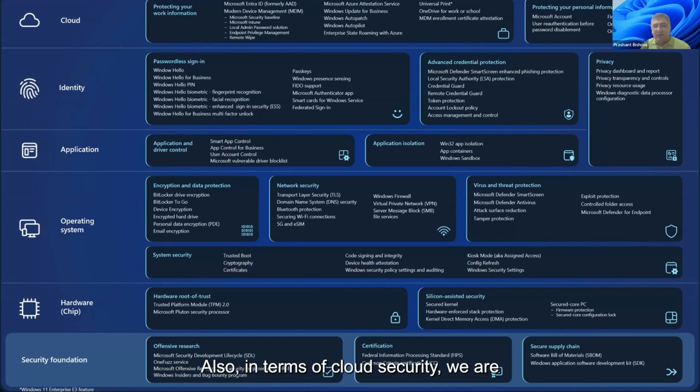Also, in terms of cloud security, we are doing a lot in terms of enhancing the capabilities of Microsoft Entra ID, which was formerly known as Azure Active Directory. Because it is a comprehensive cloud-based identity management solution, we are using Microsoft Entra ID in association with Microsoft Intune, which is an MDM solution. Intune and Microsoft Entra ID are managing the security features and the processes. That is how we are including multi-factor authentication and other management capabilities on the device.